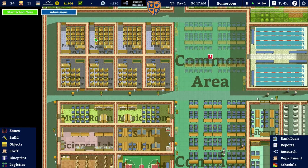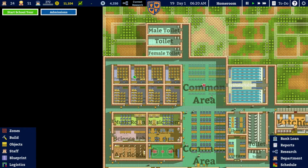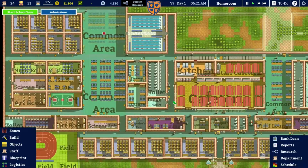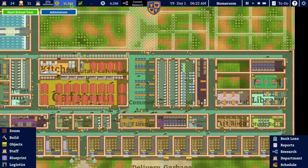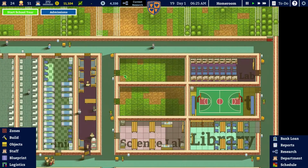Lovely. Okay, so there's one each of the years for the classrooms. That's nice. A new intake of students will come in. That'll give us some more money. And now, what I think we'll do, we've got 11,100. Let's sort these out. Let's get these rooms actually sorted and turned into something. Because at the minute they're just empty.